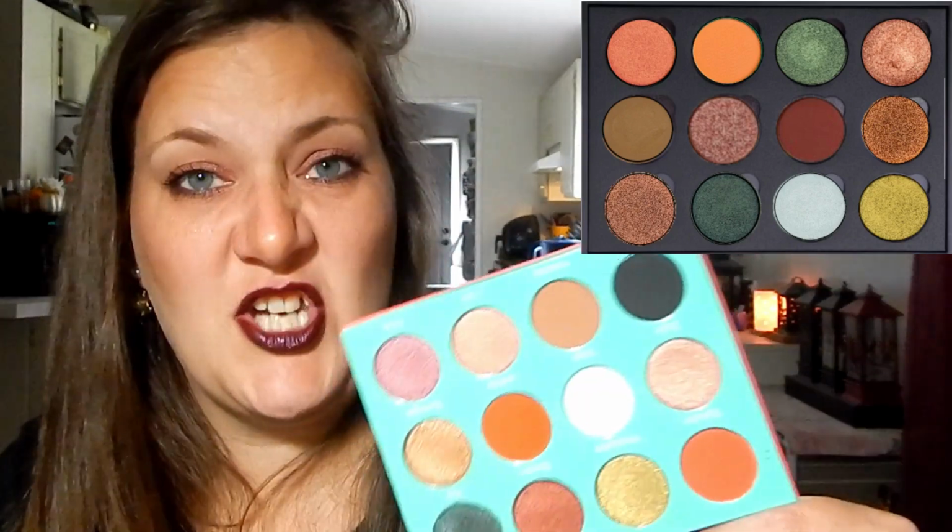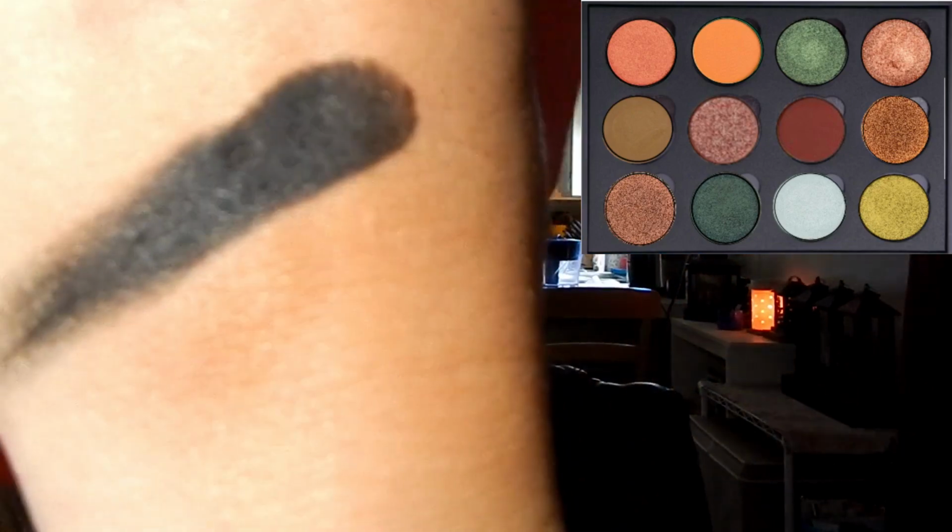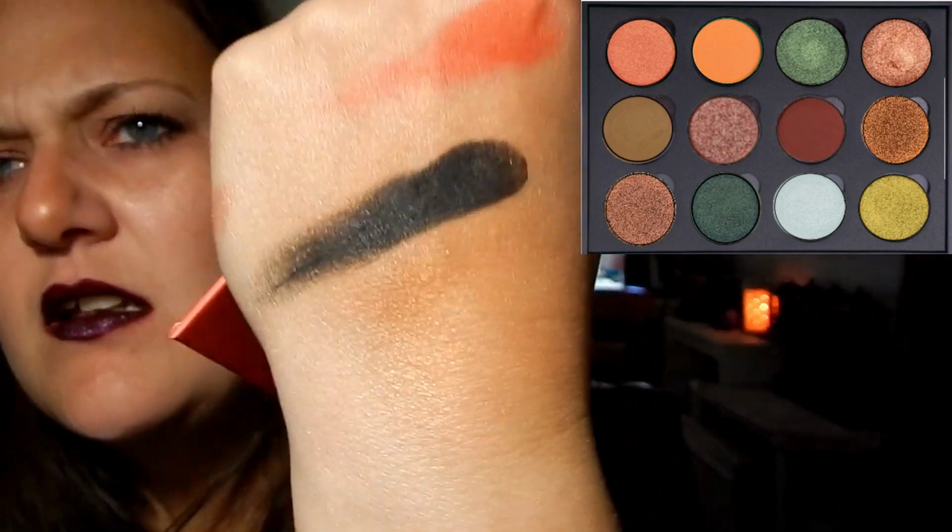The problem is I just love this whole palette right here. If I could have every one of these shades in my palette, that'd be great. If I can do like a Jawbreaker size palette, that would be amazing. I might be able to do it, but I mean, this palette is definitely a showstopper in my book. It is my favorite because I love every single shade in this. Chad, this black is like insanely pigmented. Look at how pigmented that black is. Like, are you kidding me right now?